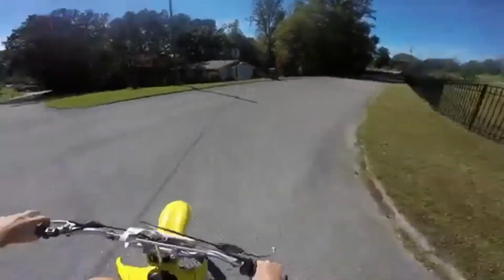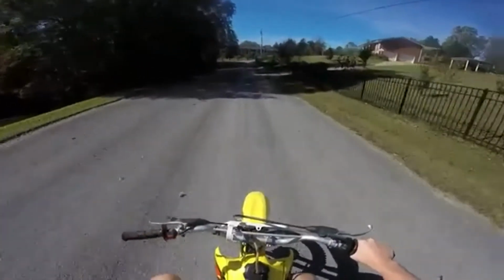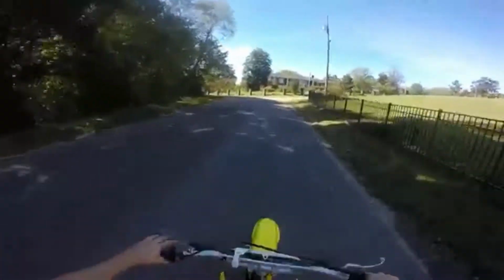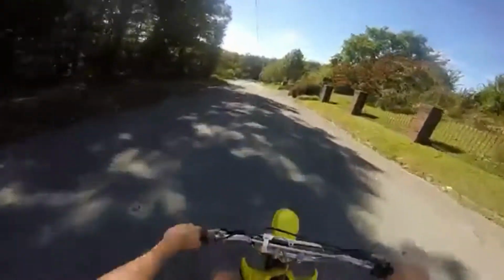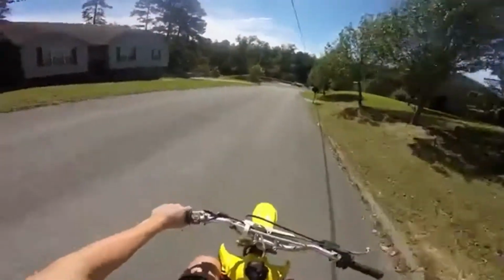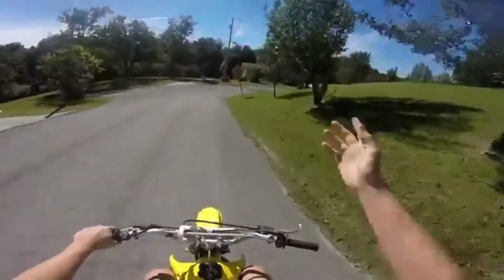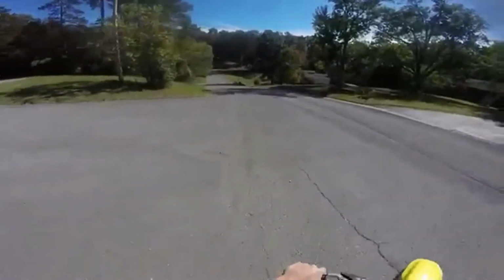I'll do a little burst through, I don't know, whatever gear I get to when I get around this corner and down this hill, and we'll go back, I guess. Maybe do a little wheelies on the way. I want to try to learn how to wheelie, because I used to be able to wheelie my 100 really, really good. I could wheelie as long as I really wanted to.